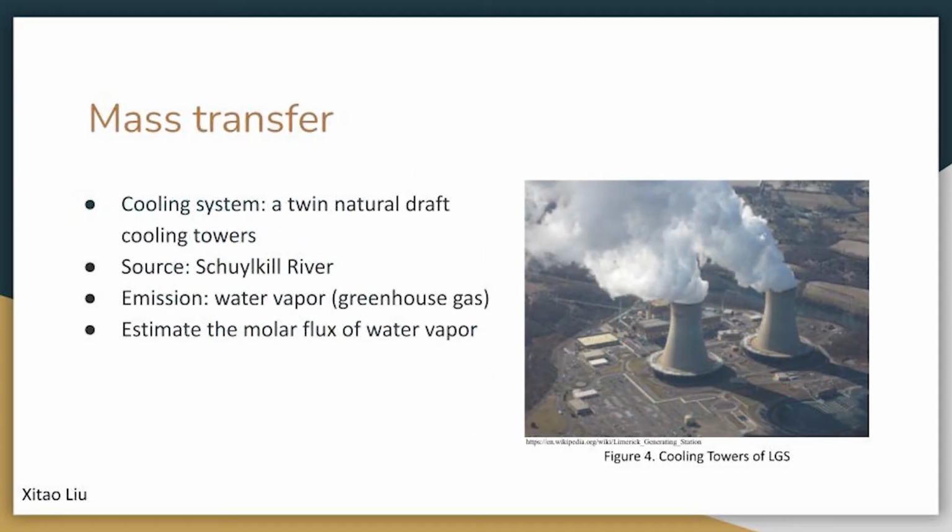So, I'm going to introduce the mass transfer problem for our project. First, as everyone can see in the figure, there are two huge chimneys with a large amount of white fog being emitted. This is the cooling system of LGS with a twin natural draft cooling tower. So basically, the principle of cooling in this case is that the station transports water from the Schuylkill River as a source to take away the waste heat produced during the nuclear reaction. In order to increase the efficiency of the cooling process, the water with heat will be sprayed from nozzles to increase the surface area. During this process, some of the water will evaporate and be emitted into the atmosphere. On the other hand, water vapor is considered one of the greenhouse gases that may cause environmental issues. So we decided to model the water vapor emissions in LGS that are specifically due to diffusion by estimating the molar flux. Next page, please.